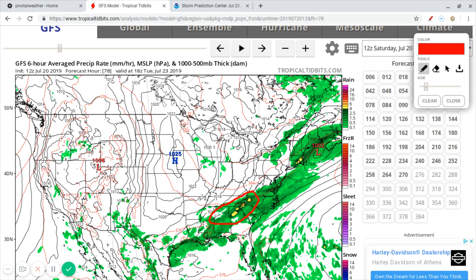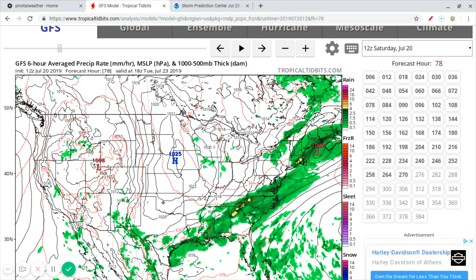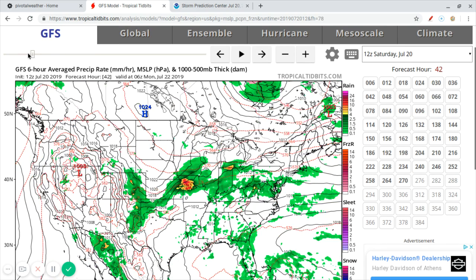Maybe a marginal risk down here in Georgia, South Carolina, and North Carolina. You can see kind of a line with this. If I change the color, the cold front will be kind of like this, going down here, and then you can see the precipitation out in front of it, right there. But there's likely going to be no snow with this.